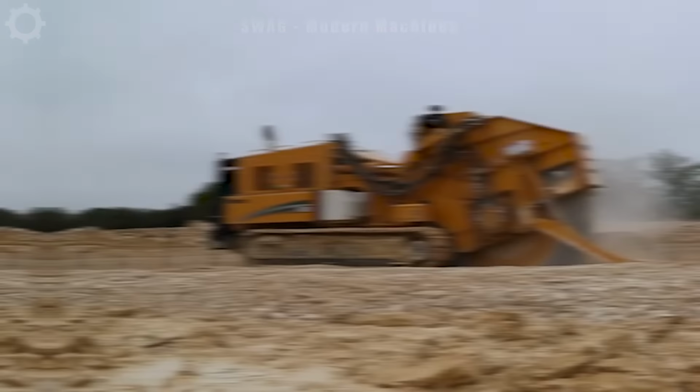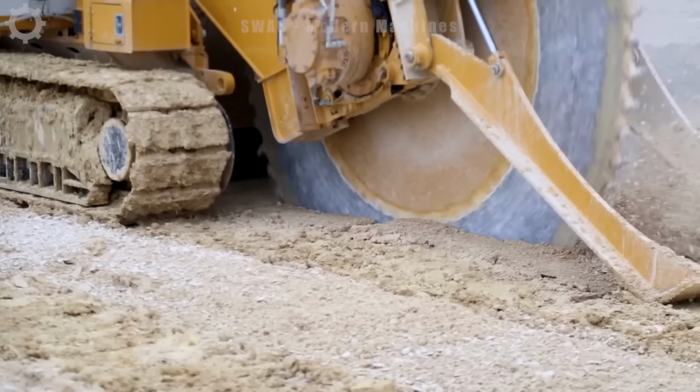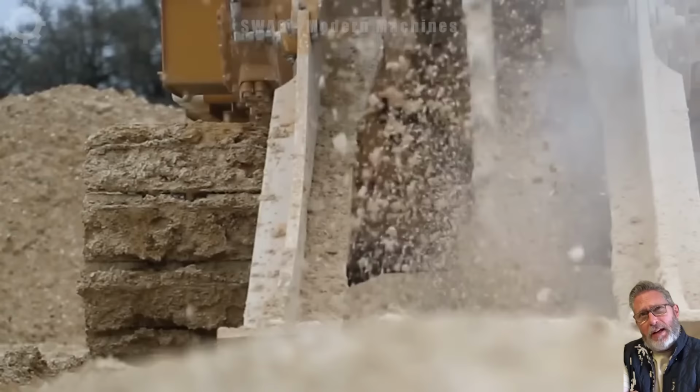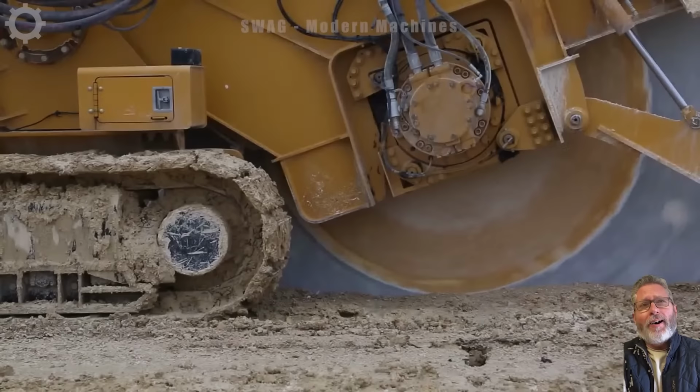The Vermeer T655 is a robust and versatile earth excavator designed for heavy-duty trenching operations. It's equipped with a range of advanced features that allow it to cut through even the toughest soils with ease, making it an essential tool for various construction and agricultural applications. This trencher boasts a host of advanced features, including electronic grade control and a top-notch digital display, making it a leading choice for soil excavation.